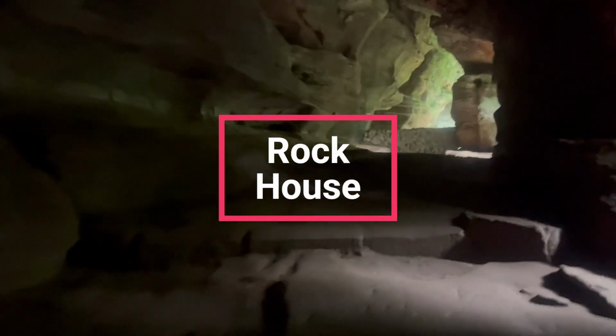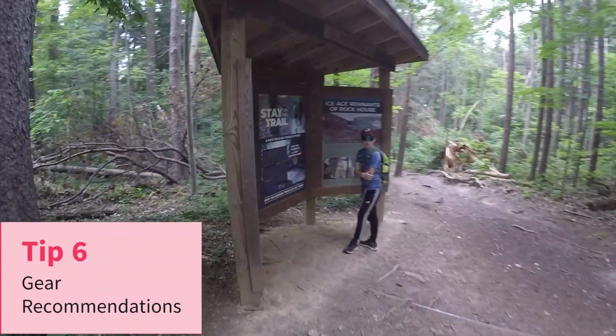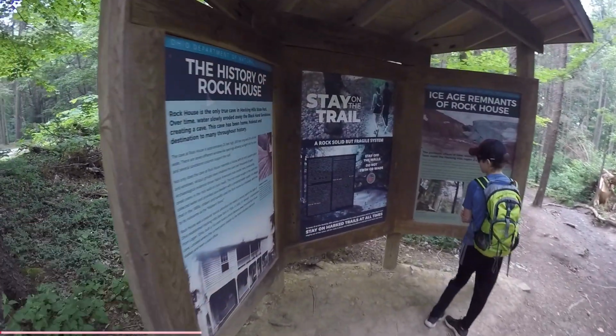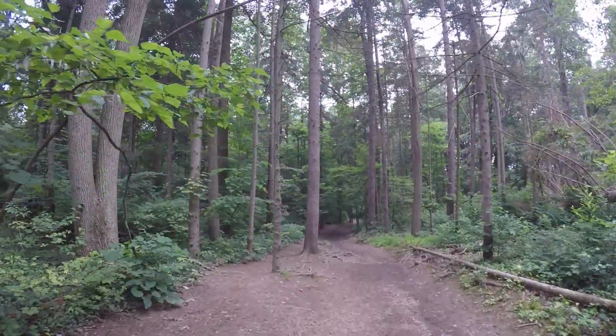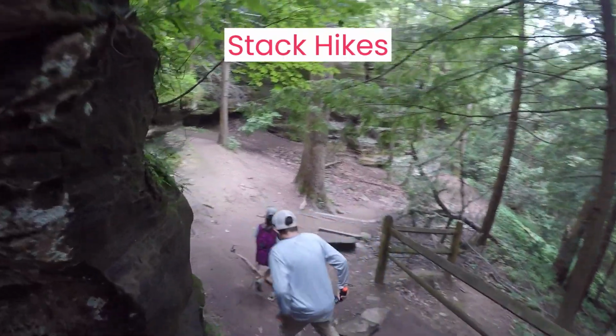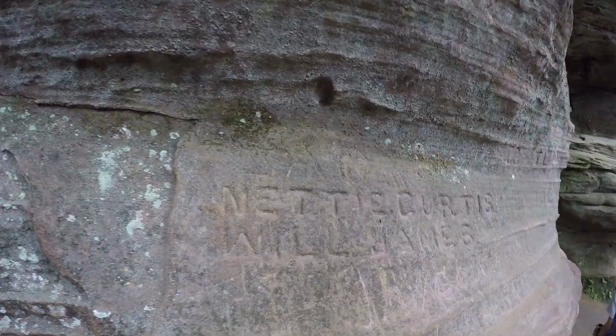And for number 7, we will head back to Old Man's Cave. What gear do I need to hike Hocking Hills? When you are planning your trip to Hocking Hills, it is important to take the right gear. Even though the hikes are short, some are more technical than others. You might also want to stack hikes into 1 or 2 days to make the most of your time. With that in mind, here's our gear list for you to consider.